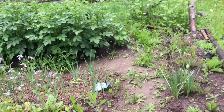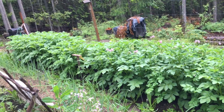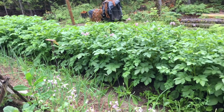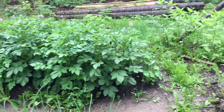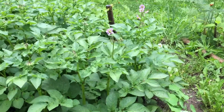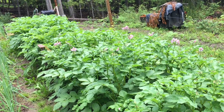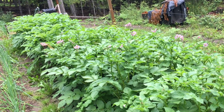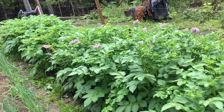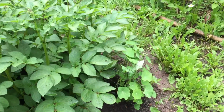Down here, potatoes. Oh my gosh, I hope there's actually potatoes underneath there because those plants are just huge. The one variety is all flowering. I think that means they're getting close to being done. But they survived the flea beetles. And this is like the biggest, chunkiest crop of potatoes I think we've had in a long time. So hopefully that means actually a good harvest underneath.